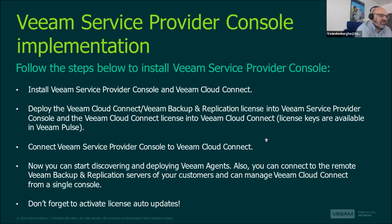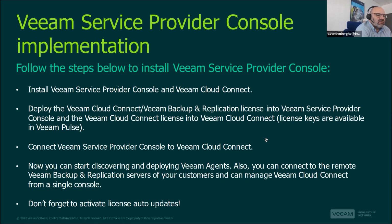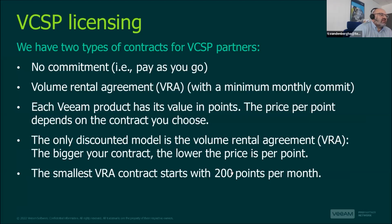You connect your service provider console to the Veeam Cloud Connect, and you can start discovering and deploying Veeam agents to your customers. So you need to install an agent in your customer's environment, and you can start managing them from there. And of course, deactivating license auto updates will save you a lot of work and a lot of time. Licensing.